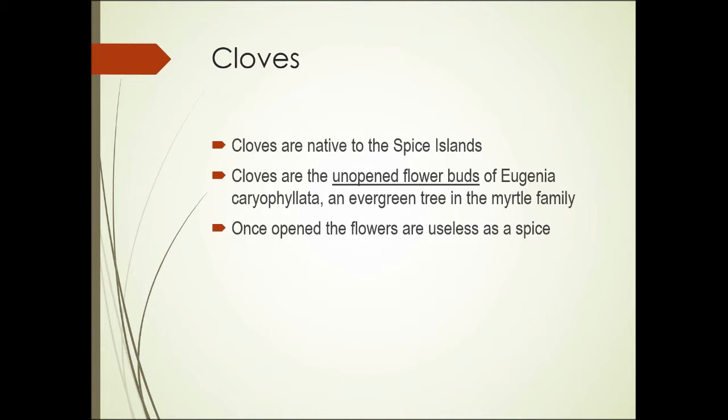Cloves, another type of spice native to the Spice Islands. Cloves are the unopened flower buds of a plant called Eugenia caryophyllata, an evergreen in the myrtle family. They must be harvested unopened. Once the flowers open, they're useless as spice, losing the scent and the flavor.